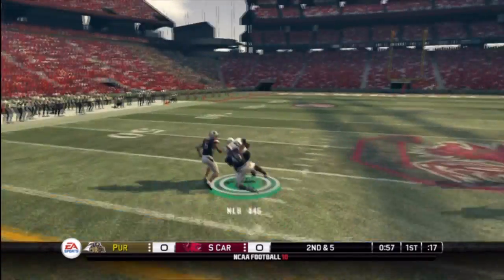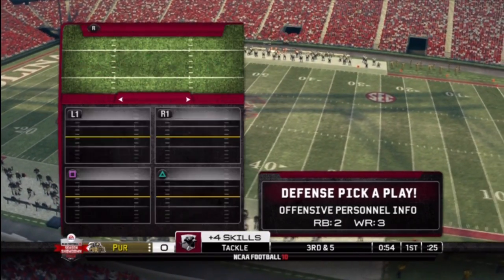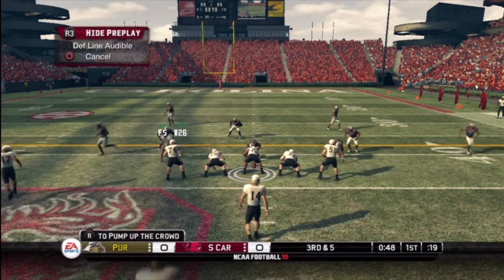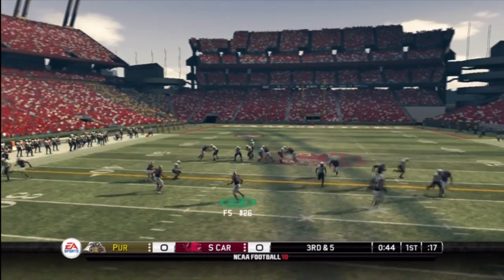Back to pass. Brought down at the 43-yard line. He caught it, but the reward was minimal. I don't know, Brett. I don't know what the quarterback saw, but hey, at least it wasn't a sack or an interception. The quarterback's in the gun with three receivers in the set.